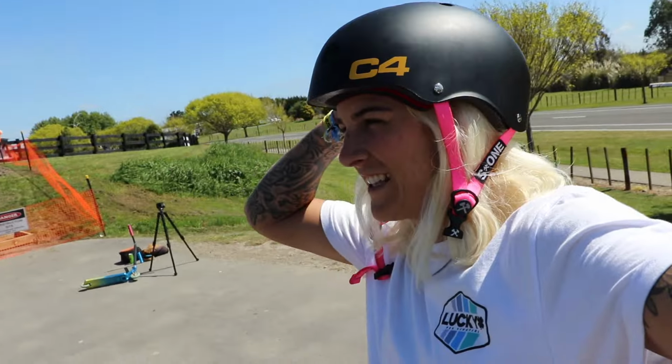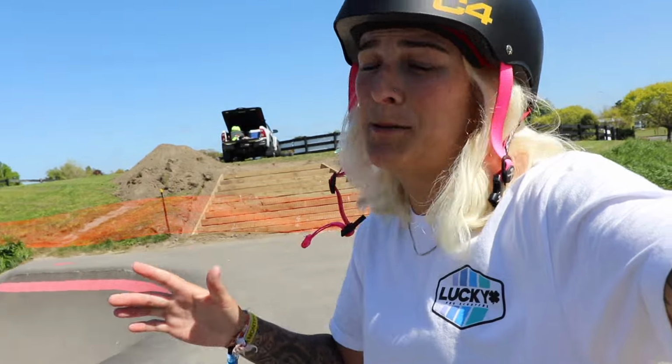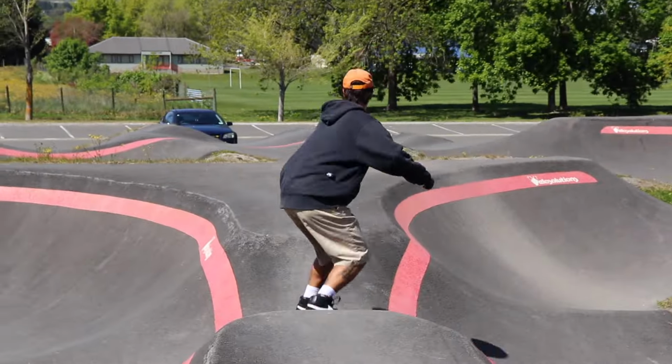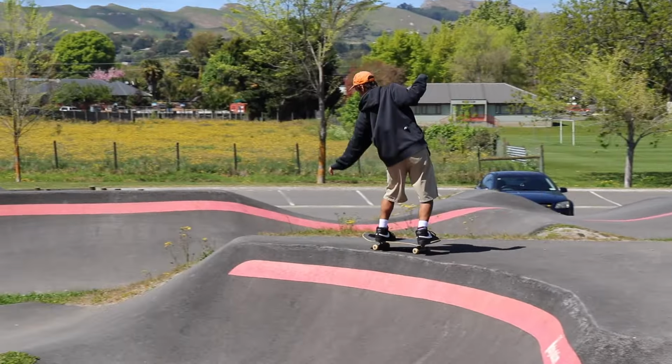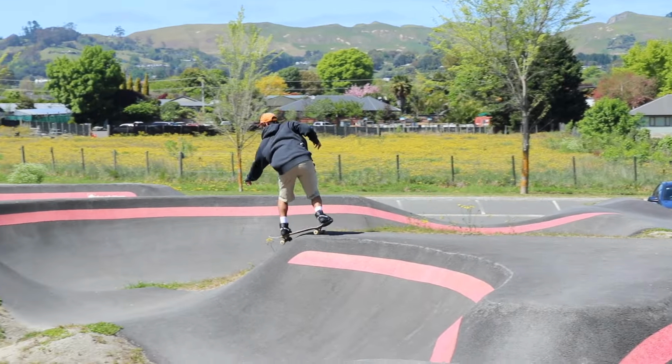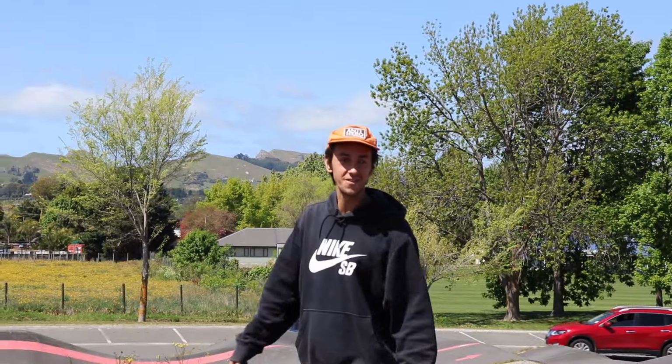Dylan had this great idea. He wants to use the pump track pretty much as a skate park. He's gonna try and do a manual off one of the pumps and then back into the other side. Nearly. No! I fell off like last second.